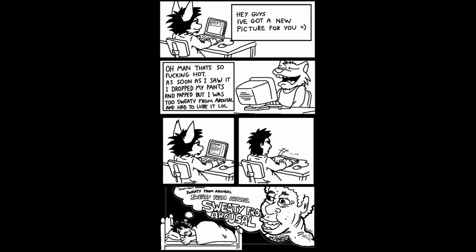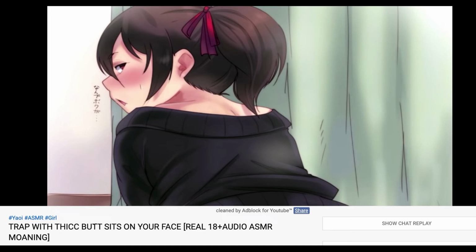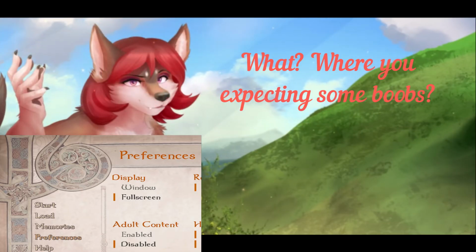Well, it's not too bad. I mean, reviewing erotica is hard, but it's good for the most part. Vanilla. True vanilla. Not that face-sitting with thick traps kind of vanilla. Again, if it's too much, then there's always the block.